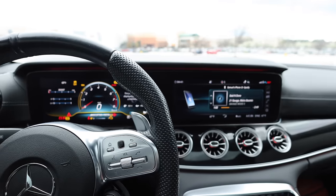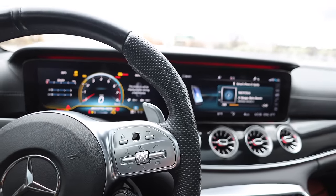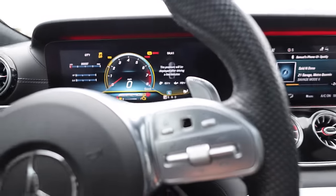But yeah, man, you know, this is the POV of it. It does have a CarPlay, which is what I normally use. So I guess I could go ahead and connect my phone. And I hope the audio didn't get messed up by the wind, because yeah, that's a waste of time.